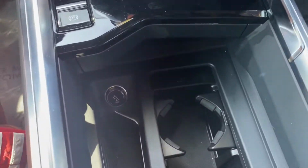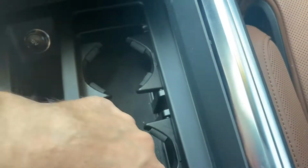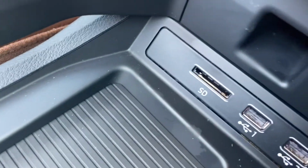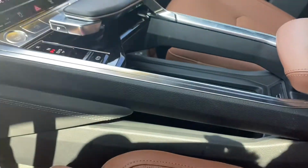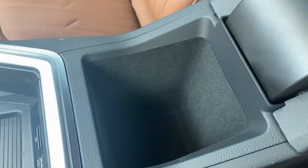But other than that, we got our cup holders, 12 volt just down there. We cover up the cup holders, as well as SD card and 2 USBs. This console looks super cool. Brown leather wrapped console, a little bit of space in there.